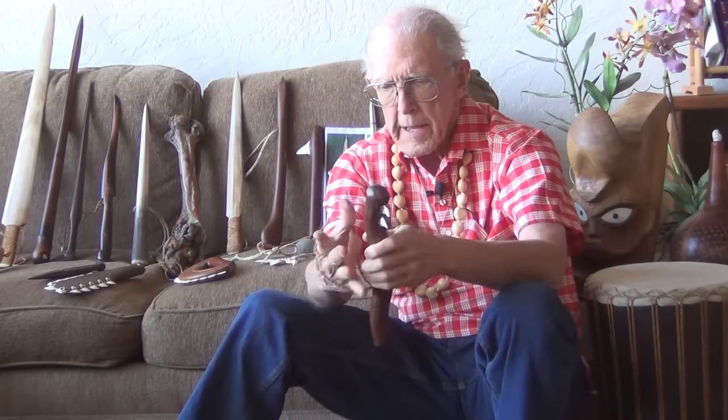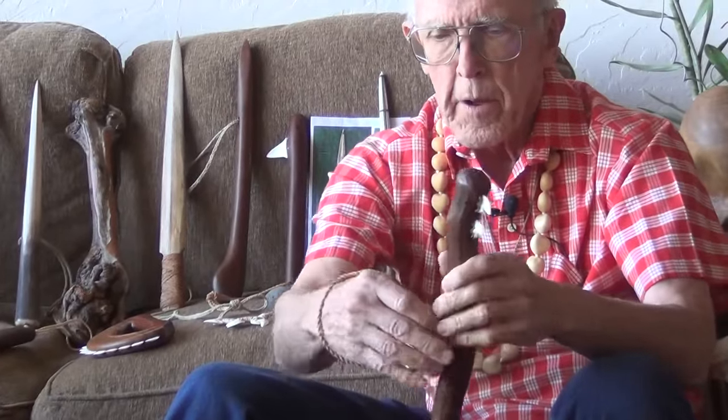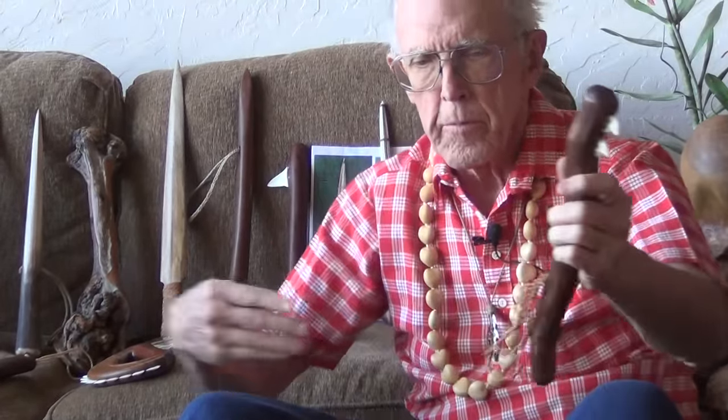It's got the typical handle, and usually the weapons had the handle somewhere near the middle so that you could use both ends of the weapon. Also, you could get out of the loop real fast if you have to in battle, or just let it drop. So that way it stays with you in fighting if you have to use both hands.